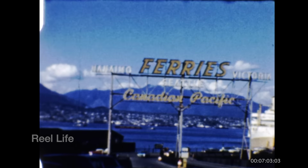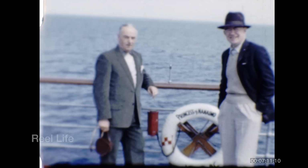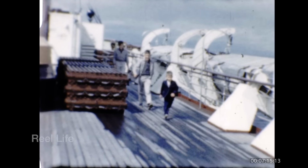A year before BC Ferries was formed, one could still take a CP ferry to Vancouver Island. CP Rail's Princess Fleet were well known to travelers from the early 1900s to 1960s. The Princess of Nanaimo was originally built as the Princess of Acadia. She would go on to serve the Digby, Nova Scotia, St. John, New Brunswick crossing in the Bay of Fundy from 1963 to 1971 before being decommissioned in 1974.